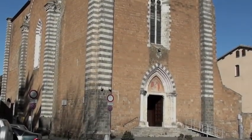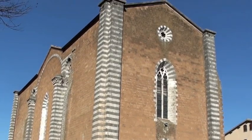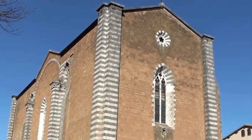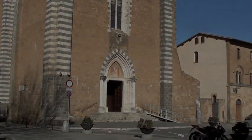This is another great classic medieval Italian find. Just this little church down a narrow road and the black and white stripes. It's still so unique to me, even though I know it's classic Italy.